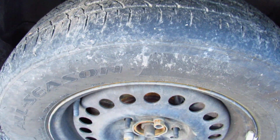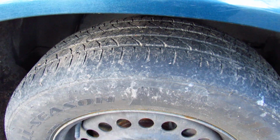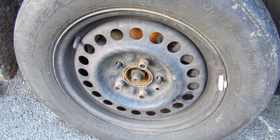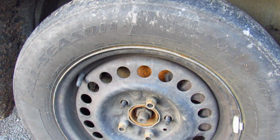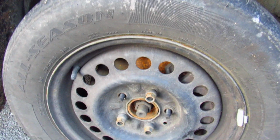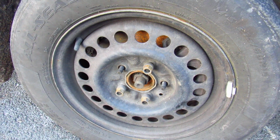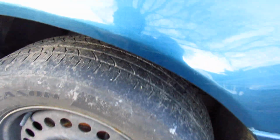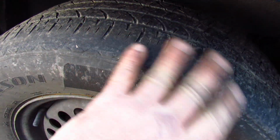This is a new strut from AutoZone. This spring broke and I was 40 miles away from my house, so I went to AutoZone and paid $150 for a strut. And three cheers to Chevy because it took me 10 minutes to install this strut. I had all my tools with me, and it was the easiest strut I've ever installed. Too bad it cost $150. But probably because of that, I didn't have it aligned afterwards, you can see.